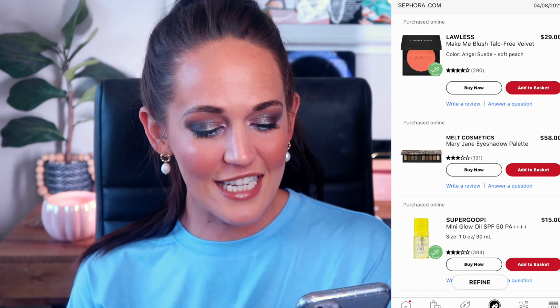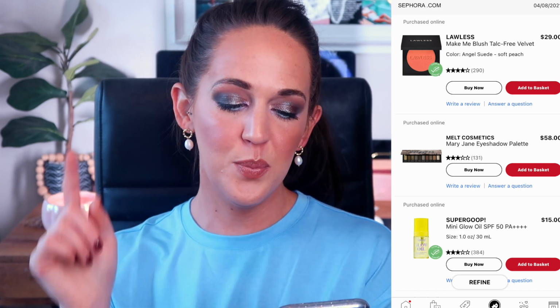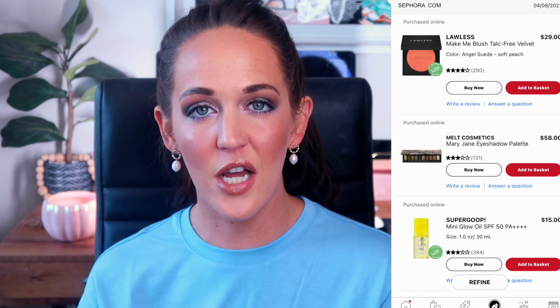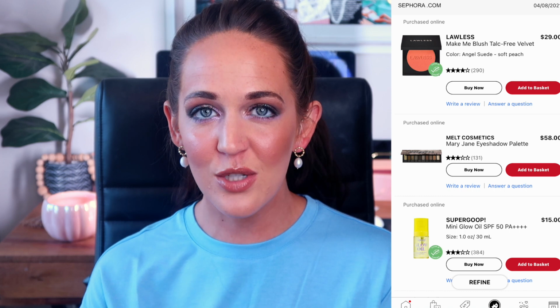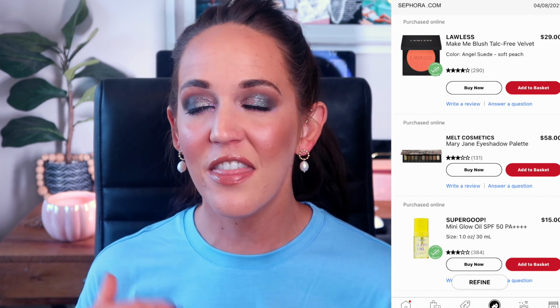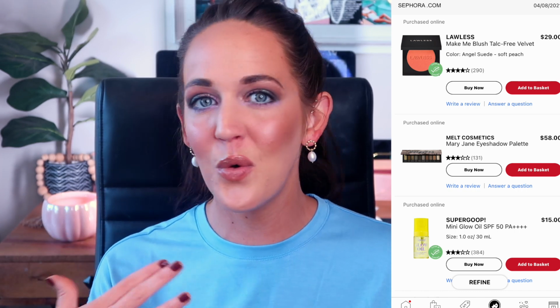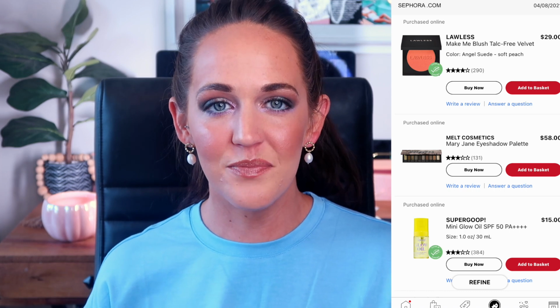Next up, I also picked up the Supergoop Mini Glow Oil SPF 50. I love this product. I think I may have lost my mini, but I purchased a full size, which I thought I lost when I moved, and then I found it this summer and I was so happy about it. This is like a tanning oil, if you will, but it has SPF 50. So it's like an SPF, but it's an oil, so it looks like you're a glistening Baywatch goddess, but still protecting your skin. Every time I've used that, I have not gotten any sort of sunburn.